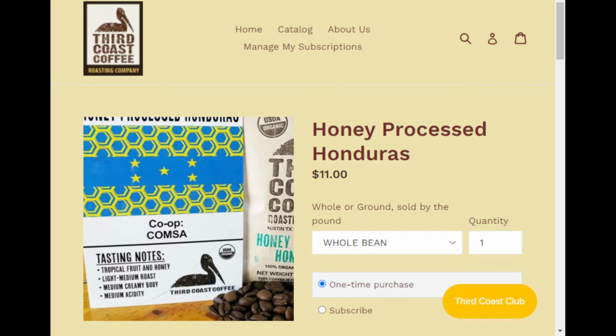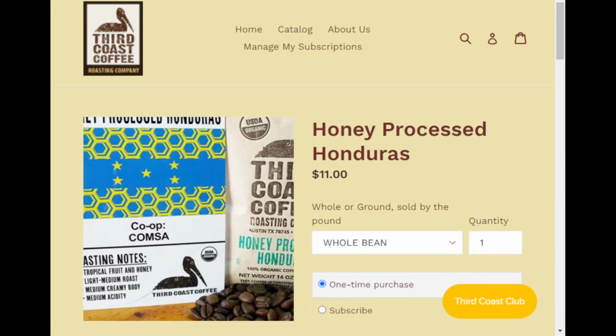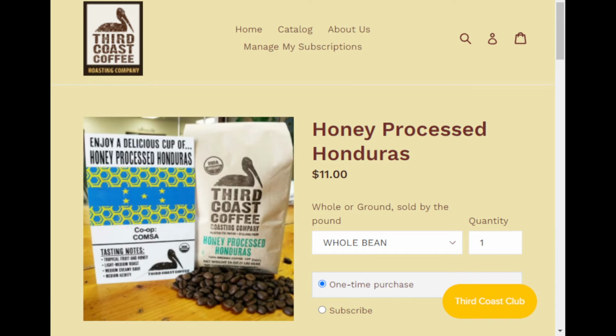It's saying that it does have notes of tropical fruit. I'm not picking that up, but I do notice a little bit of variance in Third Coast's roast from time to time. I think the light to medium roast, medium creamy body, I think I could generally agree with those as categorizations.